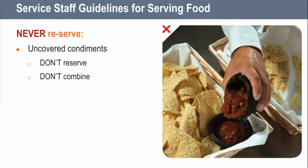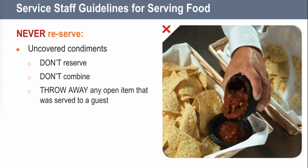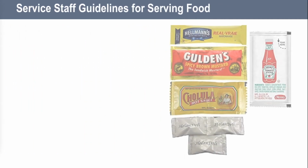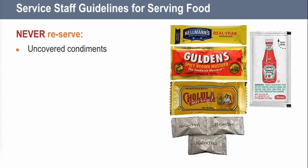Do not combine leftover condiments with fresh ones, again, like the guy with the salsa's doing. And you should throw away open portions or dishes of condiments after serving them to guests. Salsa, butter, mayonnaise, ketchup. Ugh, that's all. Those are examples of things that you might be tempted to reserve because the person didn't touch it. But no, don't ever do that. That's terrible, terrible, terrible.